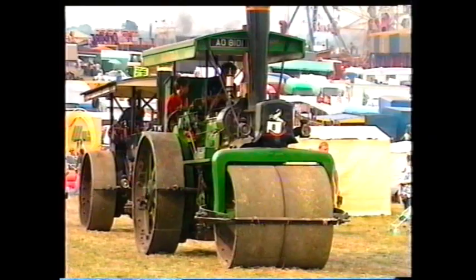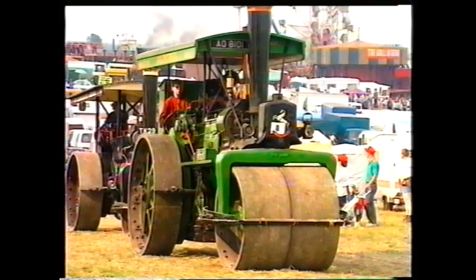Going on to all the different things, as I said, they built a lot of rollers from the 1890s, 1900s onwards, selling them all over the world.